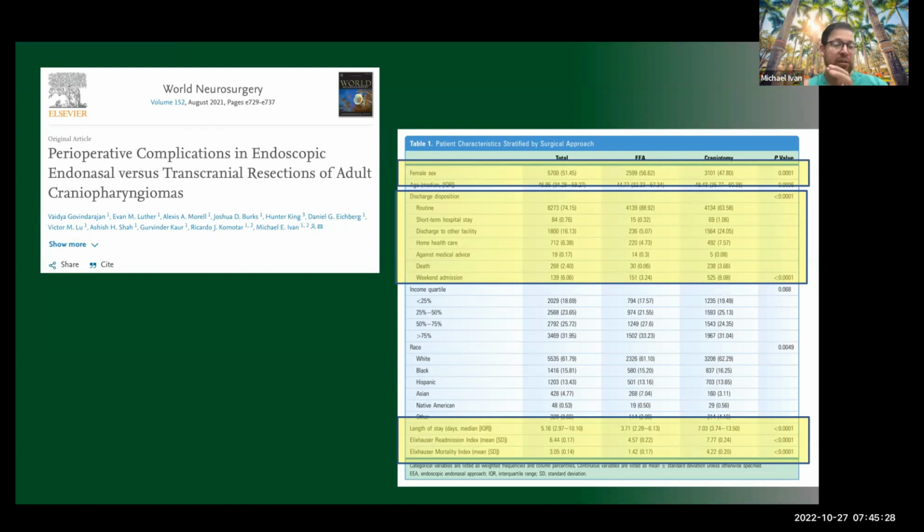But I think there's many reasons for that. A lot of it is because you're approaching these tumors in a much better direction, and so you can preserve the pituitary stalk, and also you can decompress the optic nerves earlier. But also, some of the more challenging tumors are reserved for transcranial approach. So tumors that have vessel encasement, go out lateral, or are just extremely large tend to still be transcranial. That being said, I still think there's data that can be elicited from this.